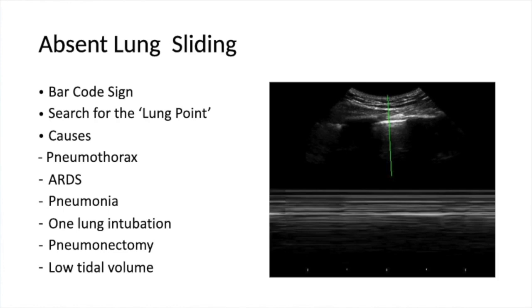Don't forget about looking for absent lung sliding. We've had a few reports of increased pneumothoraces in patients with COVID, so look for that. Make sure you can see lung sliding, but remember, absent lung sliding is not just due to pneumothorax, it can be due to other things as well.